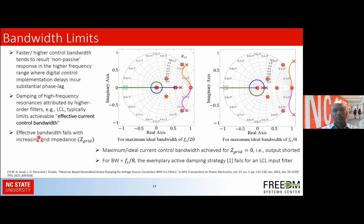And here, through an example, we show that for this particular hardware topology, if we have a bandwidth of Fs over 20, the poles get into the unit circle quickly from when the active damping gain is 0, which means it would be stable. Whereas if we increase the bandwidth to Fs over 8, the plot on the right shows that there is no stable operating point, as all of those are outside the unit circle.